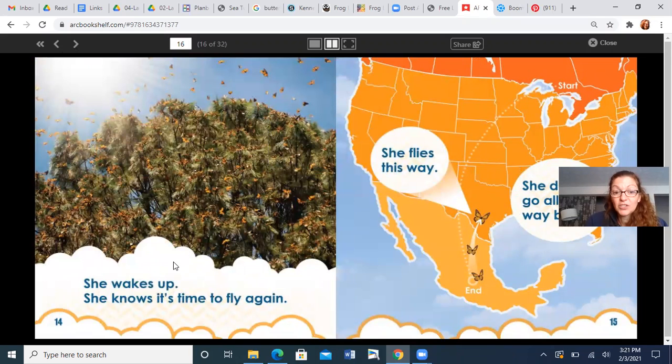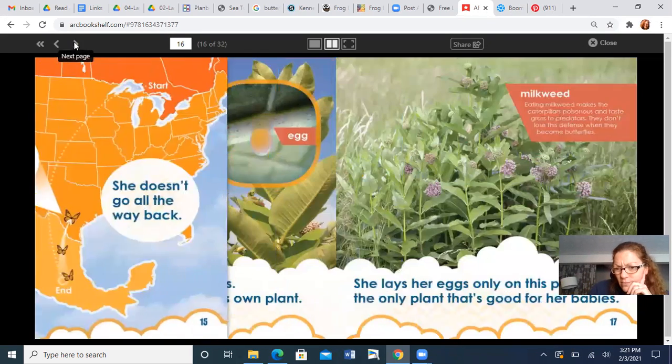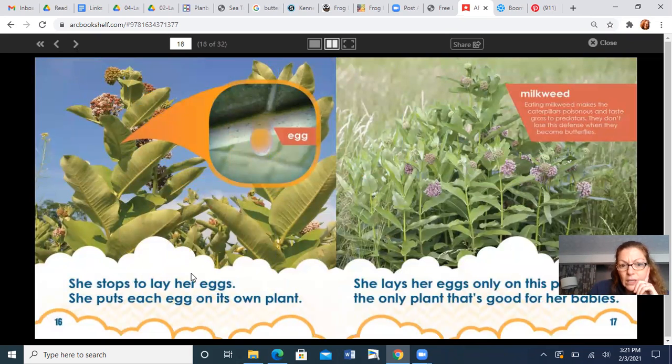She wakes up. She knows it's time to fly again. She flies this way. She doesn't go all the way back. Why not? She stops to lay her eggs. Oh, she's got a job to do. Look at that tiny egg.